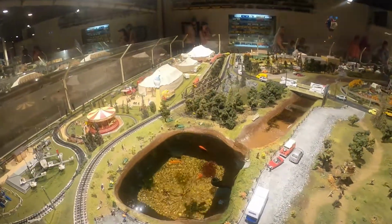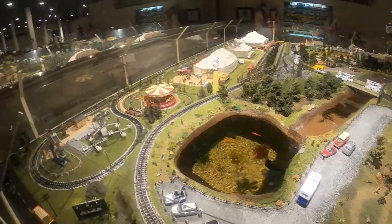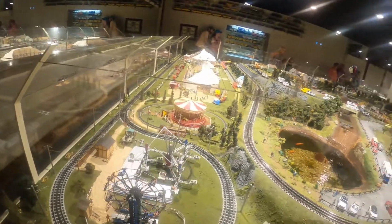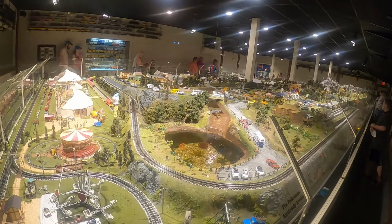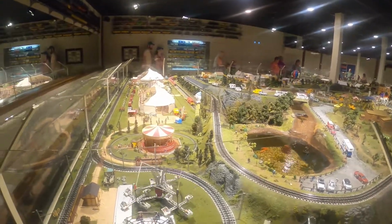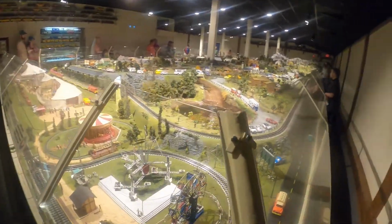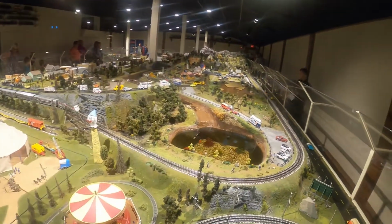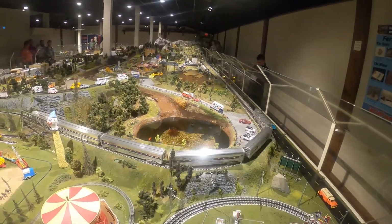More goldfish. Over here we got another carnival going on. Now this here that we're looking at, it looks to me to be mostly O-scale, but I could be wrong. Yes, it's an O-scale set layout. Mine's HO, mine's smaller. I like the smaller scales.